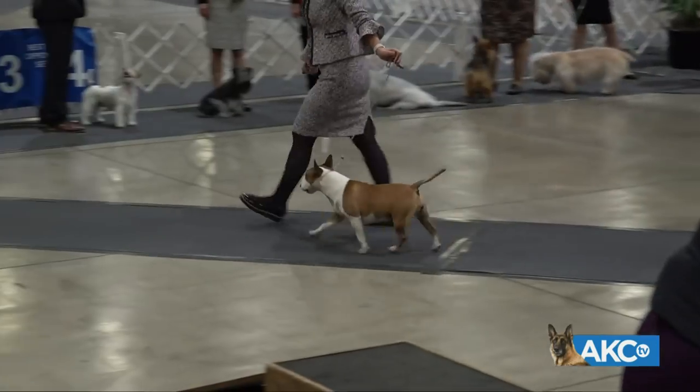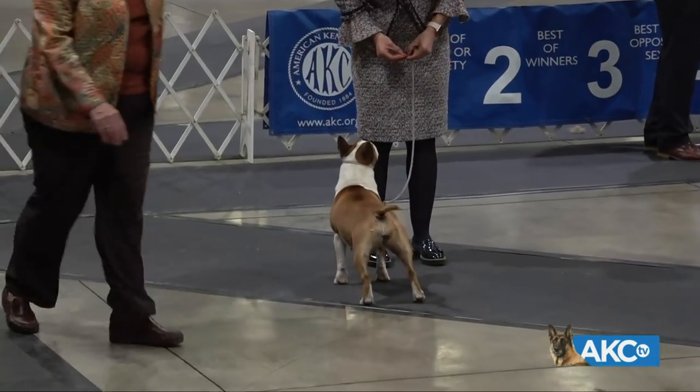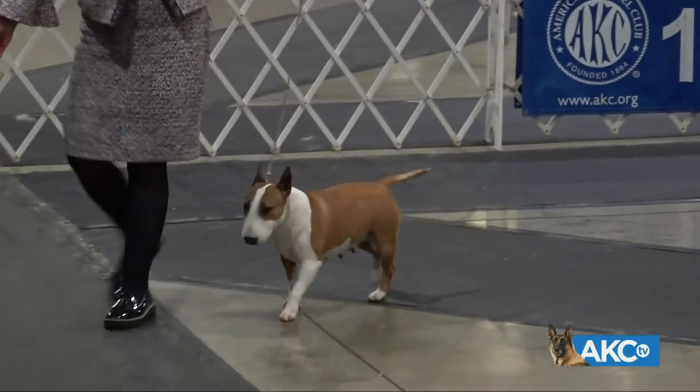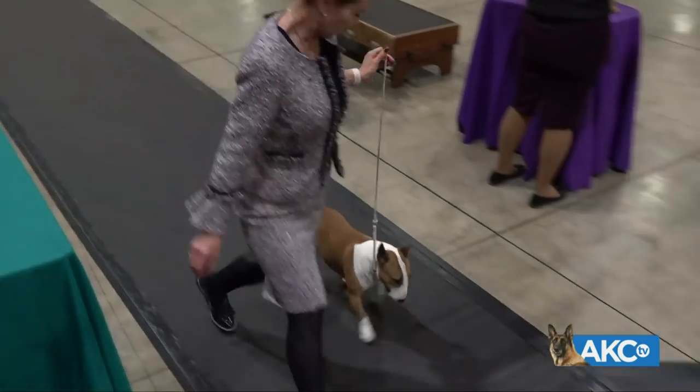They're the quintessential terrier: inquisitive, playful, good-natured, full of fire, very courageous. Here's that beautiful egg-shaped head we talk about. She just looks like she's ready to go, right? Mm-hmm.